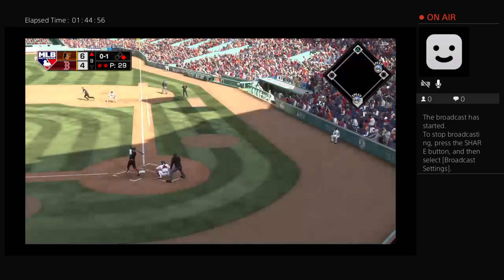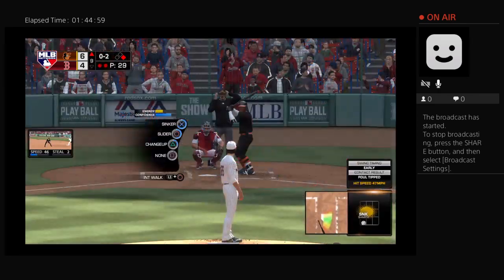One, here it comes. Swinging, a ball hit on the ground. Two out with the man at first.